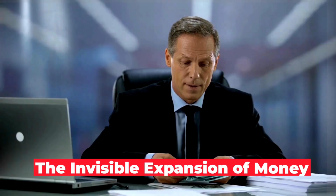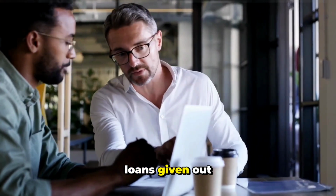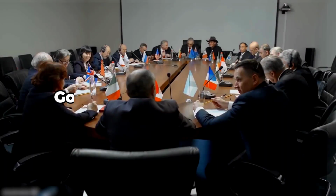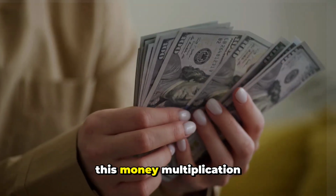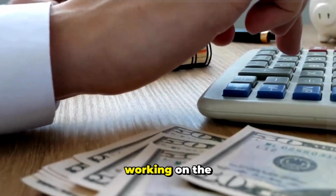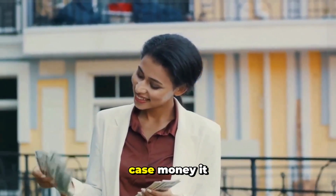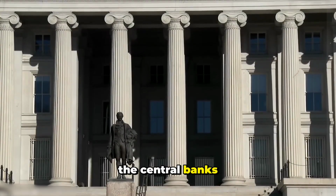The invisible expansion of money is a lot like a balloon. It inflates with loans given out, increasing the total supply of money in the system. But this expansion isn't limited only to banks. Even governments, corporations, and other financial institutions get to play a role in this money multiplication. Bonds, financial derivatives, and other credit instruments are all working on the same model, creating money out of thin air. But just like a balloon, if you put too much air, or in this case, money, it could pop. So to control the rate of expansion, the central banks step in.